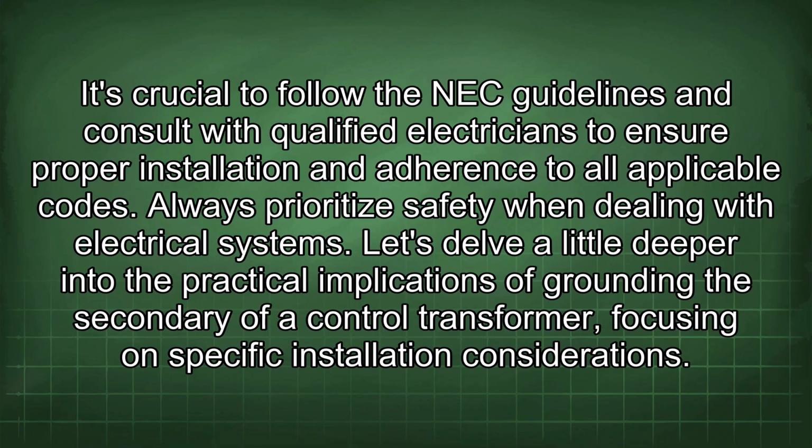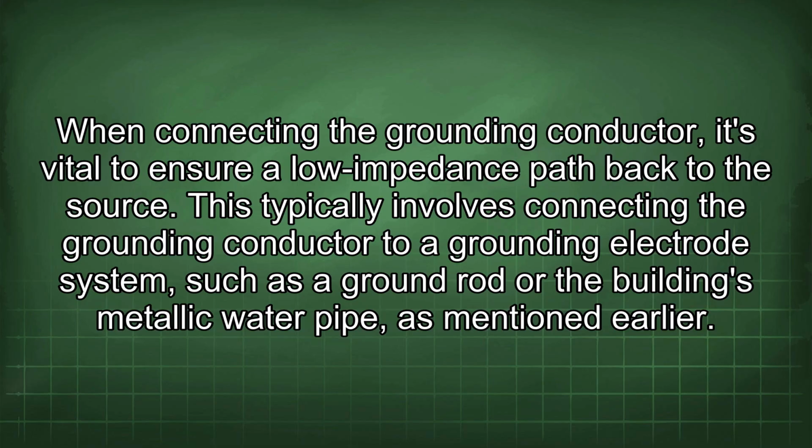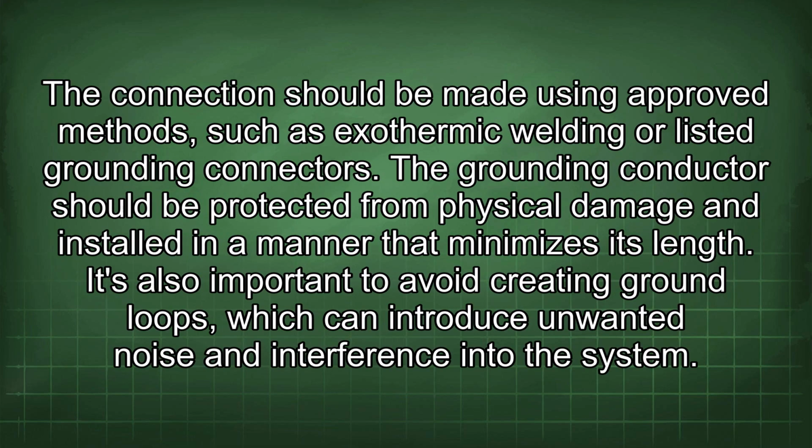Let's delve a little deeper into the practical implications of grounding the secondary of a control transformer, focusing on specific installation considerations. When connecting the grounding conductor, it's vital to ensure a low impedance path back to the source. This typically involves connecting the grounding conductor to a grounding electrode system, such as a ground rod or the building's metallic water pipe, as mentioned earlier. The connection should be made using approved methods such as exothermic welding or listed grounding connectors. The grounding conductor should be protected from physical damage and installed in a manner that minimizes its length.